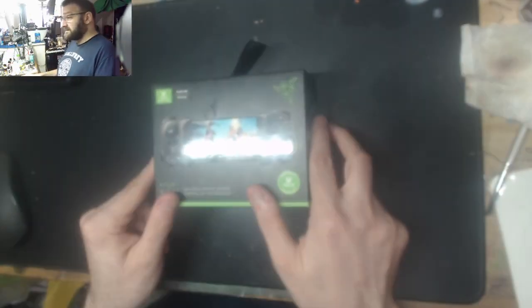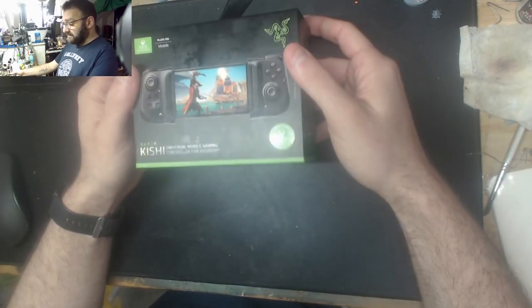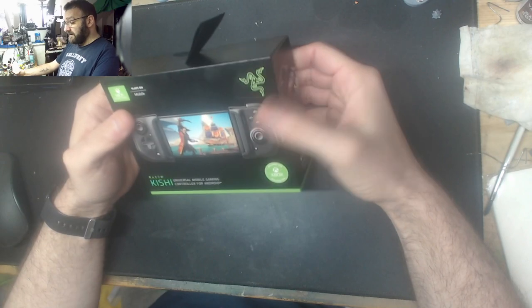Anyway, Razer Kishi, definitely a buy. Buy it now, especially during the sales. You can get up to 25-30% off. I've seen some places, especially on Amazon stores, sell it for at least 45-50% off.